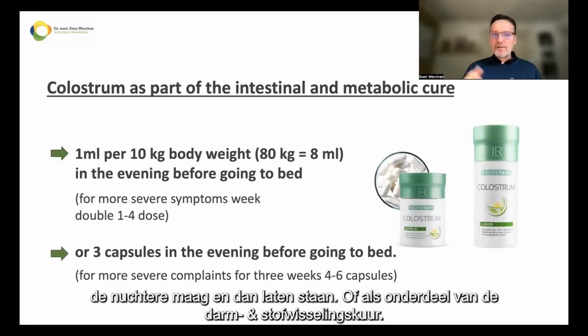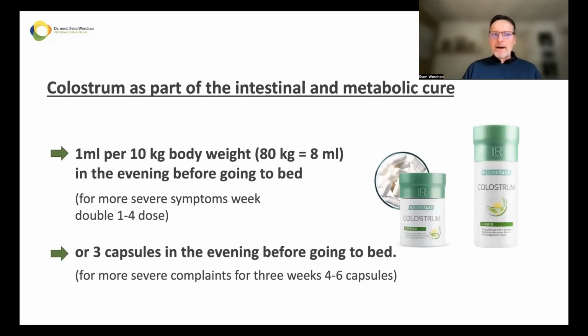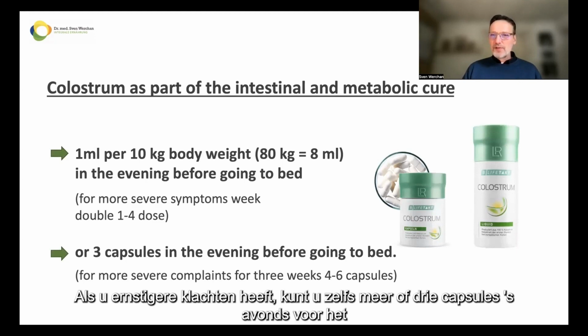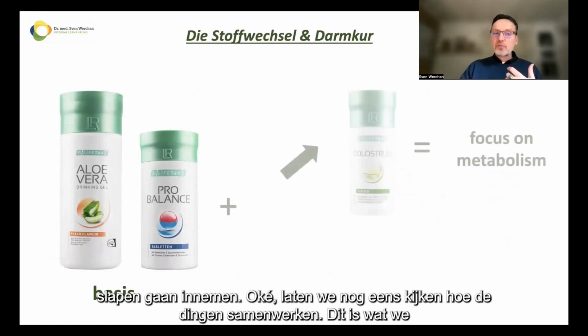Or as part of the intestinal metabolic cure, if you depend a little bit on the body weight, you take 1 milliliter per 10 kilograms. If you have more severe symptoms, you can even take more, or 3 capsules in the evening before you go to bed.